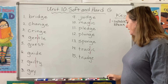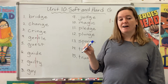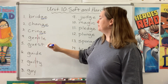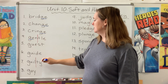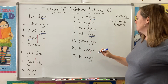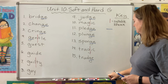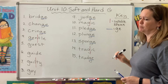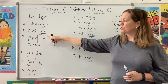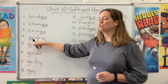Okay, what I want you to do next is choose another color, and we're going to find all the places where G is followed by E. So we see that in bridge, change, cringe, gentle, judge, pledge, plunge, sponge, and trudge. In all of these words, G is followed by E, and it makes a soft sound, okay? Bridge, change, cringe. Even at the beginning of a word, that GE is going to say J.